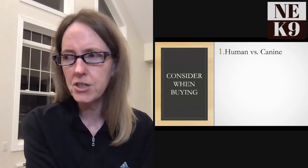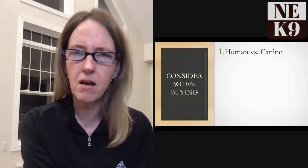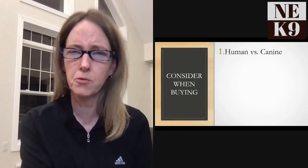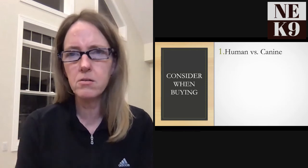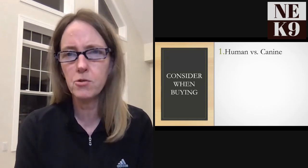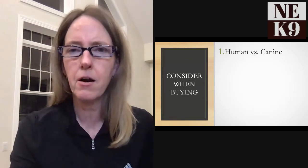And I have Bachi, he's large for a Malinois. His competition weight was near 80 pounds, and he's really long. Knox is more square, but for both of my dogs, a human treadmill is going to be too short. They're just not going to get enough stride length. So those are some things to consider.